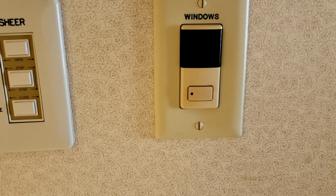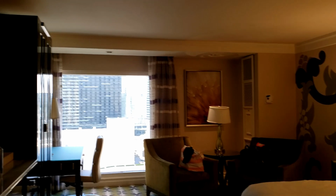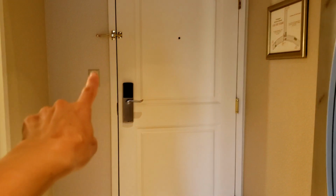And you've got some lighting switches. I guess those are the lights that operate the lights closer to the window, that table lamp. Some recessed lighting over there. And then we do have a light switch by the door that takes care of the little entranceway.